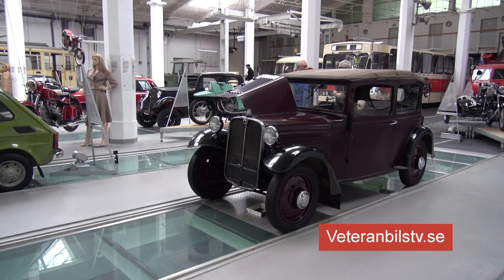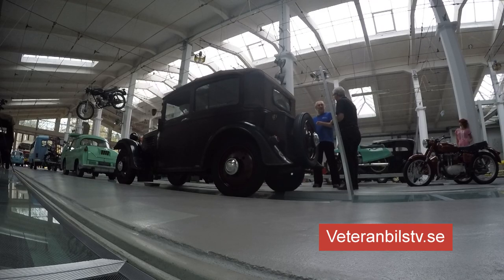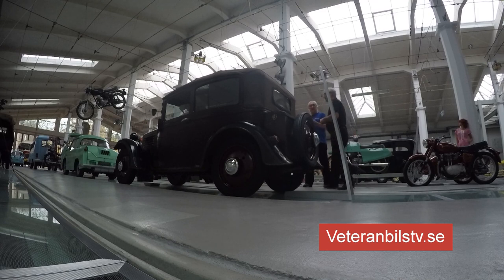He decided to make a new factory, but not for cars. At first it was bicycles. It was the end of 1895. He started with a small factory of bicycles.